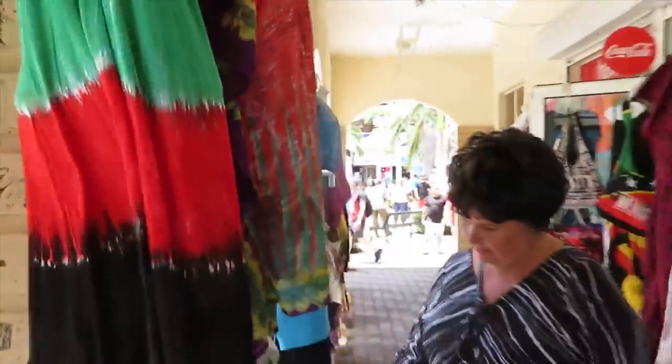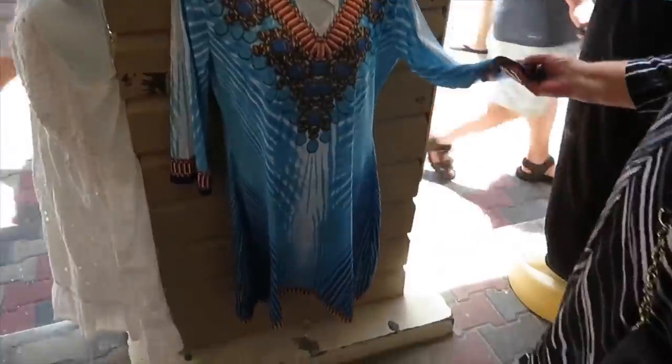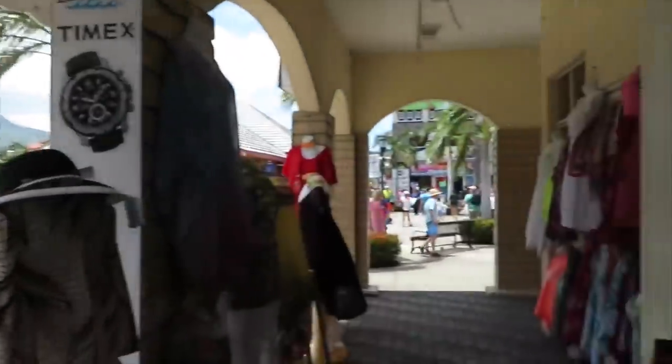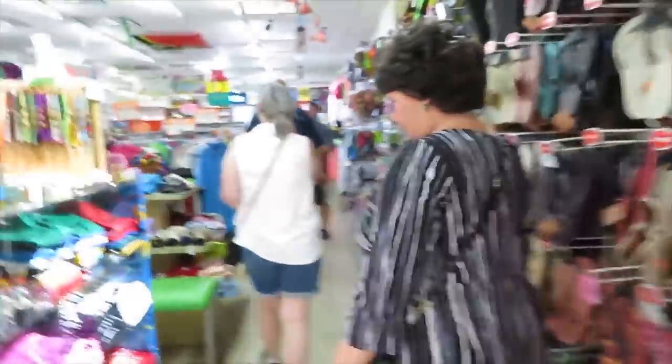Mama's shopping. Look at that. Mama's found some pretty stuff today. That is so pretty. And it feels so good. My boys have found a matching shirt. Not matching shirts, but tropical shirts. And we are still souvenir shopping. Ooh, step up, y'all. Don't be like me and trip.